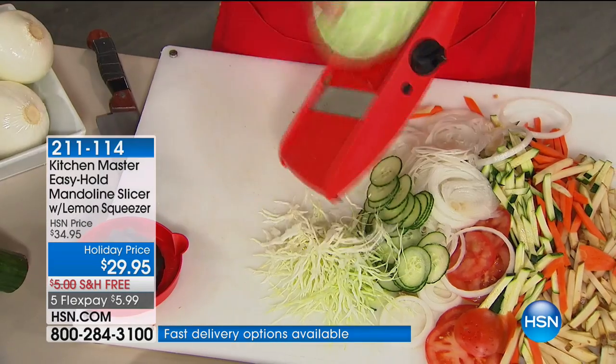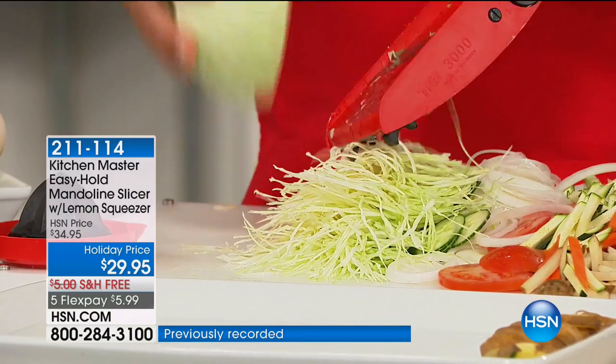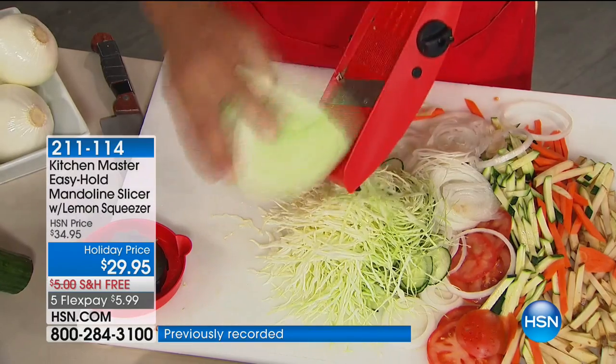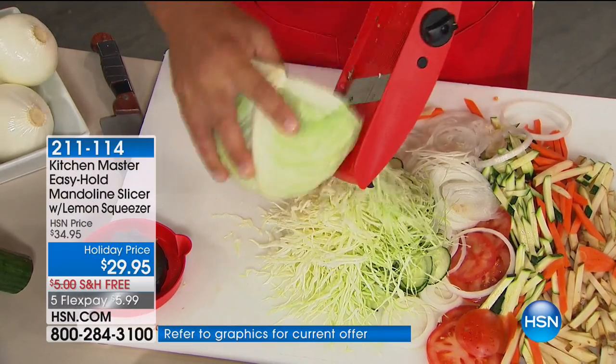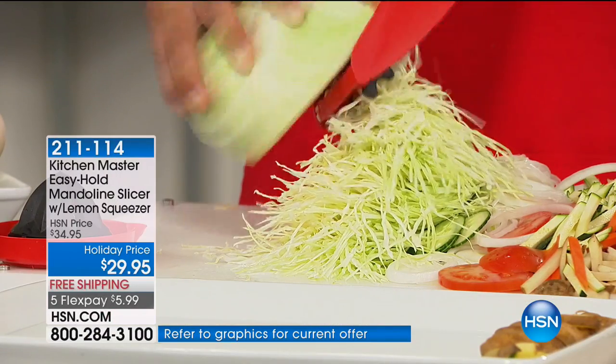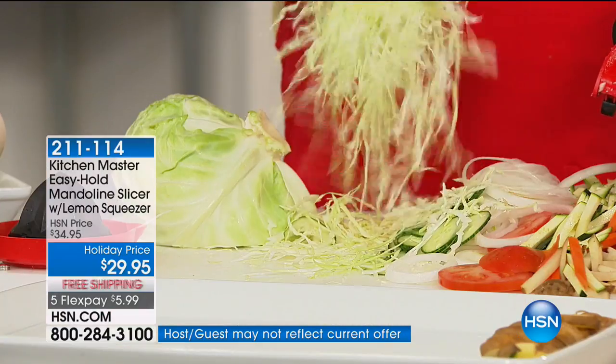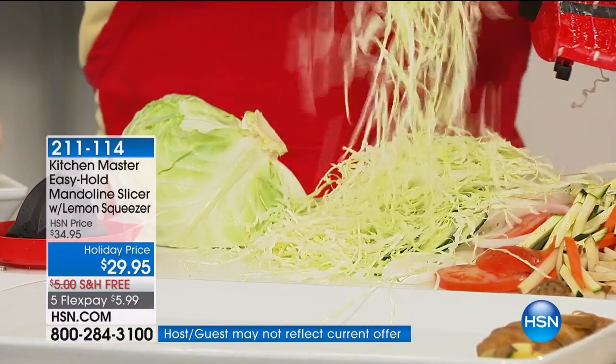But you'll love this for coleslaw. Long and stringy like this, light and fluffy. Look at that. With a head of lettuce on taco night, you can shred iceberg lettuce for tacos, burritos, enchiladas and tostadas. And look at this, that comes out more like shredded wheat. Look at that. And there's no way you could do that with a knife.